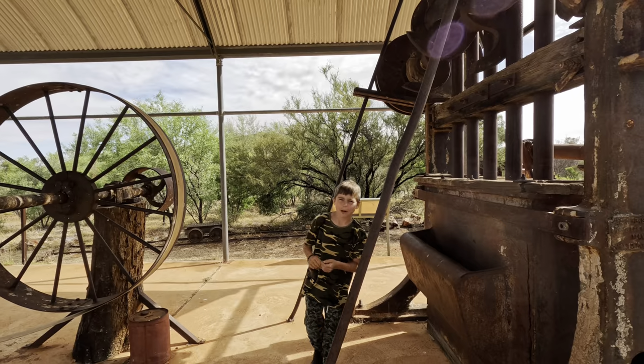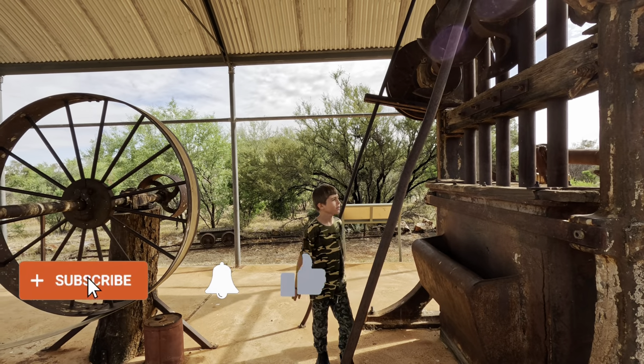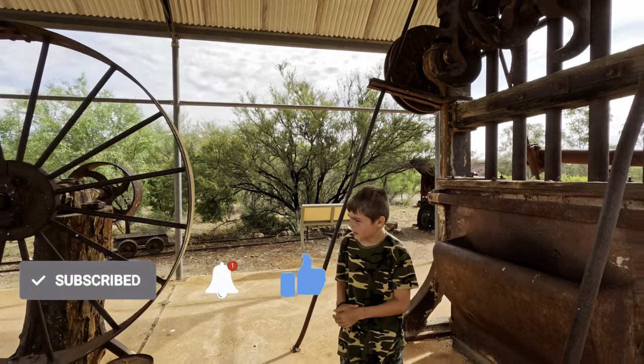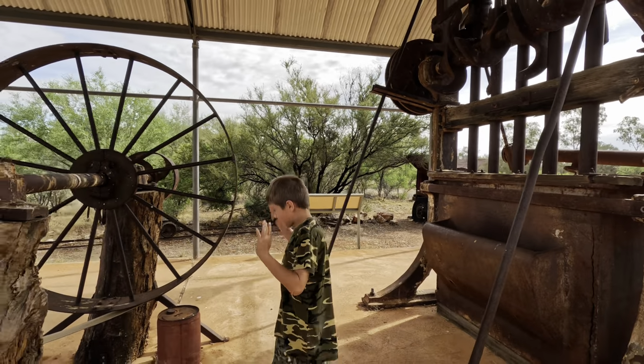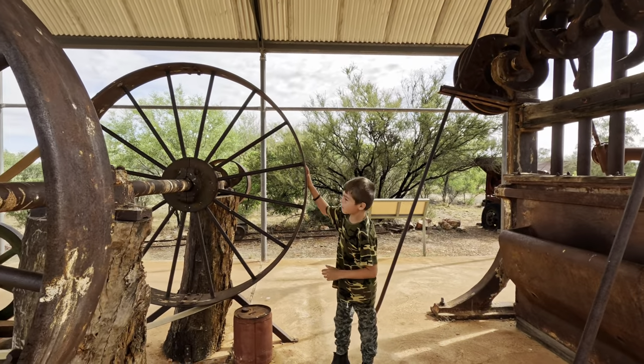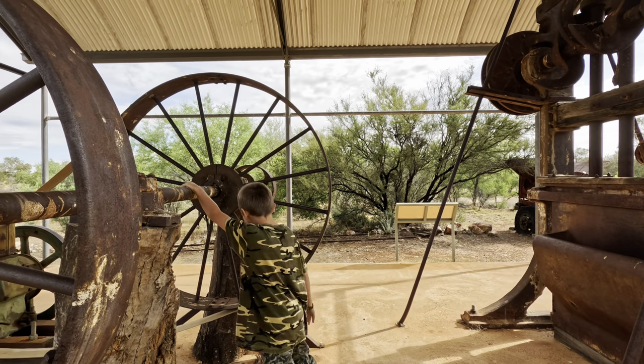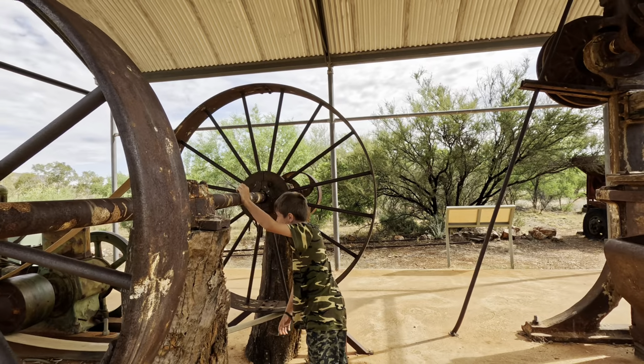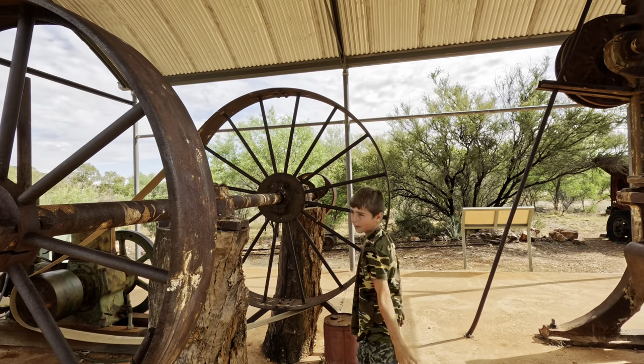Then at that point they can melt rings and what else? I think when they crush it, they put it through a special chemical and then it separates the gold. Yeah, but they crush it, I know. This is a big belt that turns this wheel.